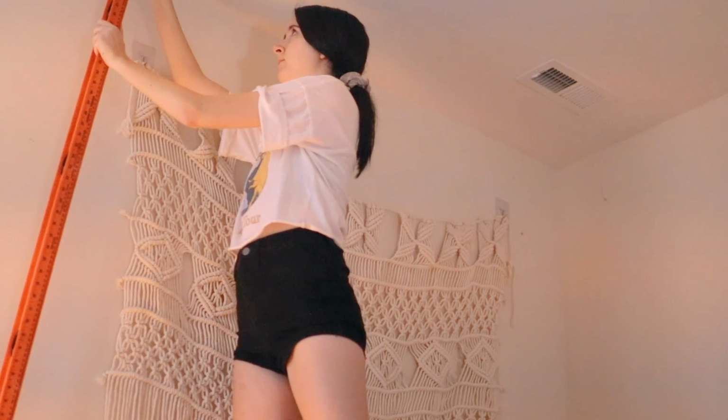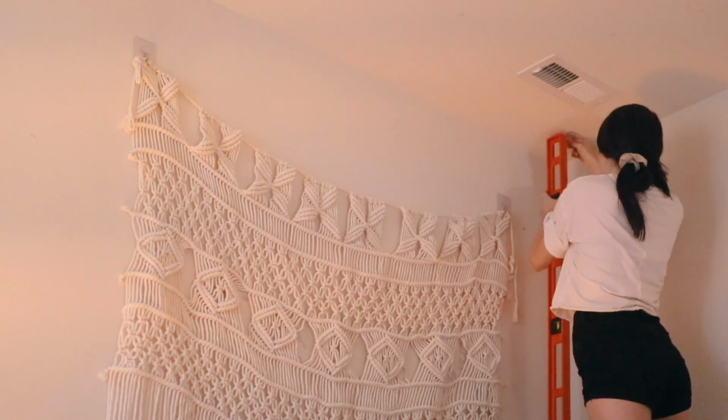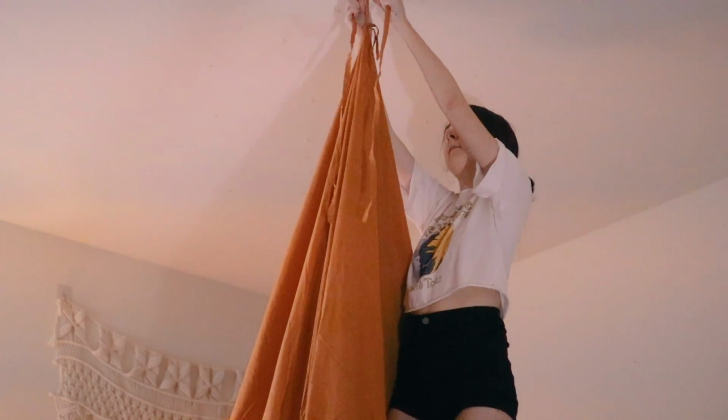I got these little clear hooks off of Amazon. They're not supposed to take the paint off the wall. I'll let you know if that is actually true. Then I just tied the canopy to each of the hooks in the corner.